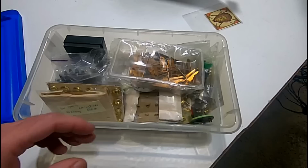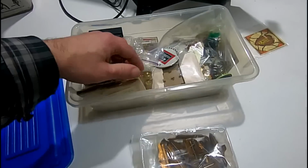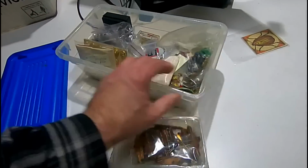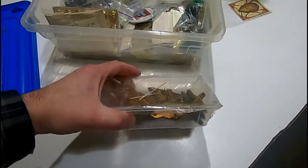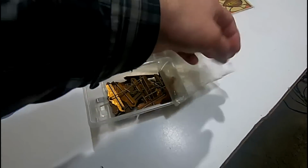Hey, it's Don. Today we're going to look at a few things we sold as well as talk about where a large chunk, the bread and butter, the main chunk of our business comes from. So I'm just pulling some things out, and this right here is one of my catch-all bins, I guess you'd call it. It changes from time to time, but this is a purchase. I think I spent $15 on all of these together.